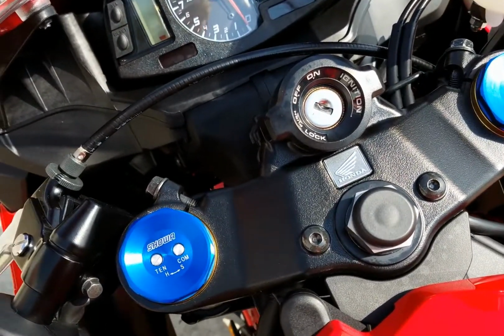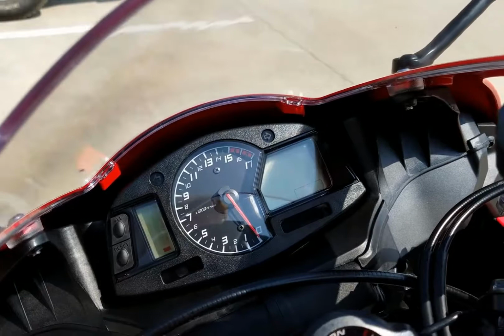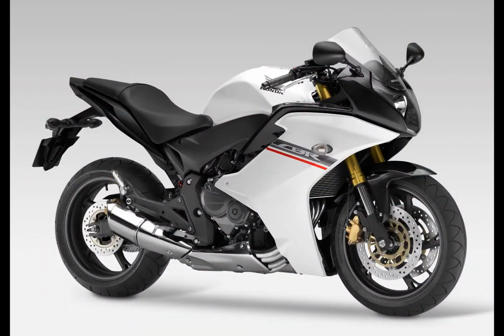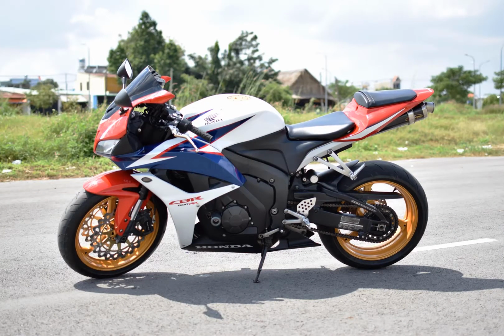Dimensions and weights. Battery capacity: 12V 8.6 Ah. Caster angle: 23.5 degrees. Dimensions, L x W x H, mm: 2029 x 684 x 1115. Frame type: diamond, fine die cast aluminium. Fuel consumption: 56.5 mpg, WMTC mode.